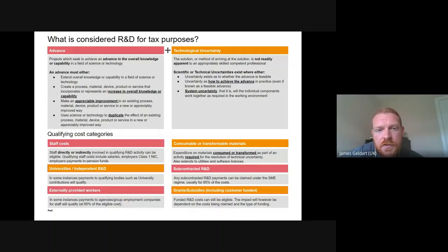And similar with technical uncertainty, the top category is uncertainty exists as to whether that advance is feasible. And again, we often find companies get stuck there. Most of the claims you see going into HMRC are covered within the second two bullet points, which are, I know I'm going to get there, but I don't know how I'm going to get there. So I'm looking at a particular product or process. I know I will get some level of improvement, or I know I will meet the standards that have been set for this new product, but I don't quite know how at the moment. And trial and iteration and so on, and learnings that have come through that are very good indicators that you've been doing things that will meet that second criteria as well.